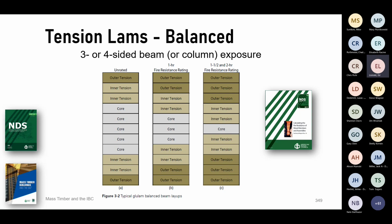So again, probably not something you're going to catch out in the field, but from a planner's view, somebody asked, how much should we be going into this with our structural engineers? I would at least have the conversation with them. If you're reviewing a mass timber building, have that conversation with them. Make sure that they're taking that into account when they're specifying these glulams.